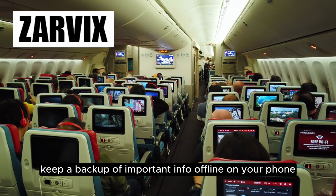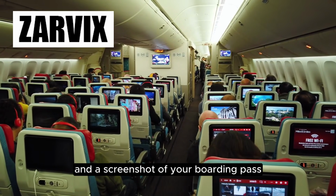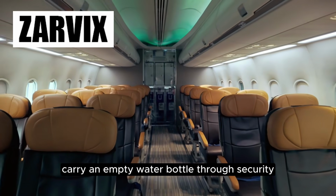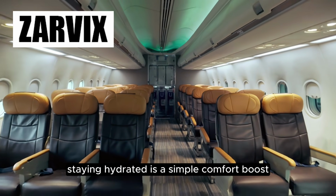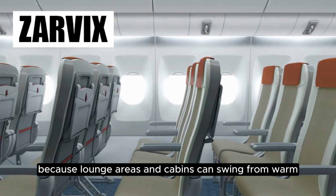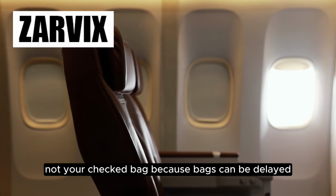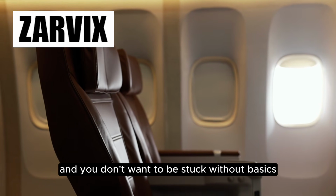Charger, headphones, eye mask, any meds you need, and a pen for arrival forms if your destination still uses them. Keep a backup of important info offline on your phone, like your booking code, hotel address, and a screenshot of your boarding pass, because airport Wi-Fi can be unreliable at the worst moment. Carry an empty water bottle through security and fill it after. Staying hydrated is a simple comfort boost on long-haul flights. Wear layers, too, because lounge areas and cabins can swing from warm to freezing. Keep valuables and essentials in your carry-on, not your checked bag, because bags can be delayed and you don't want to be stuck without basics.